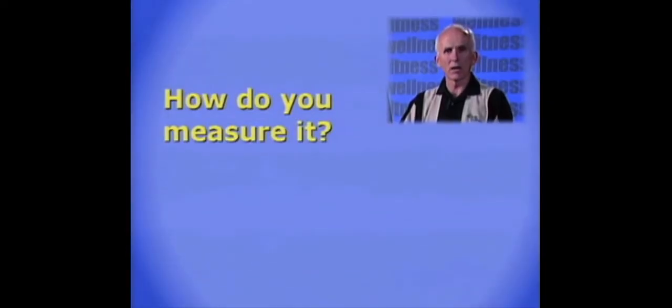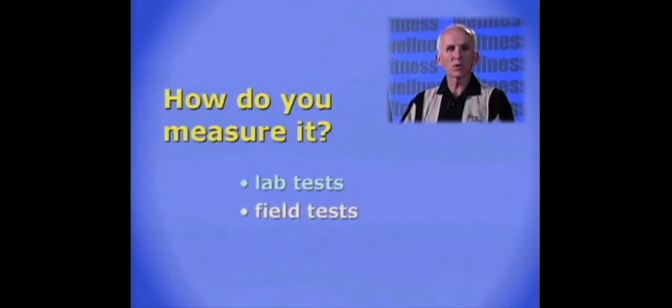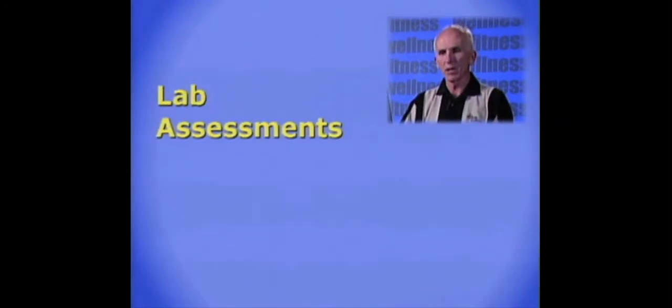How do you measure body composition? Well, typically what we do is test body fatness, and we can use lab tests of various kinds. And for most of you, the interest would be in field tests or things that you can use at home or that don't cost a lot of money to get done.